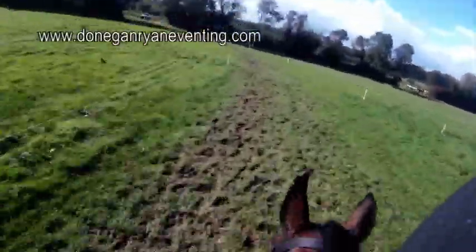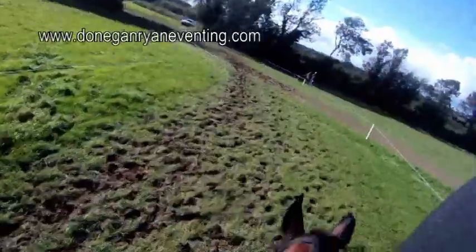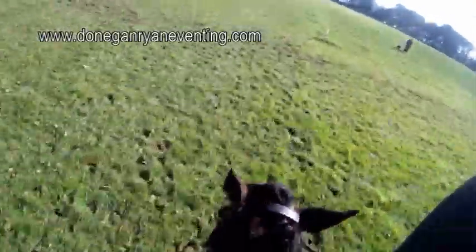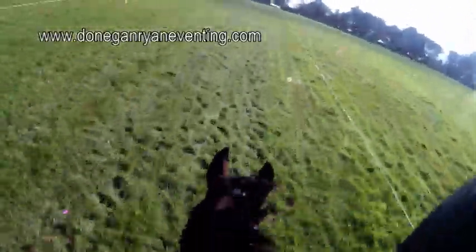You can let him roll on now again down to fence 4. It's quite straightforward. A ditch in front of a skinny brush. The corner should set you up nicely for this fence. On up the hill to 5, A, B, C and D.